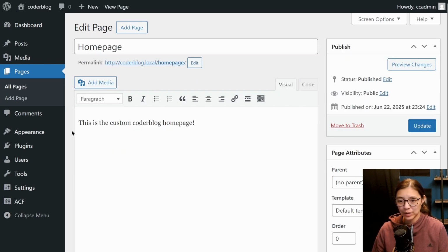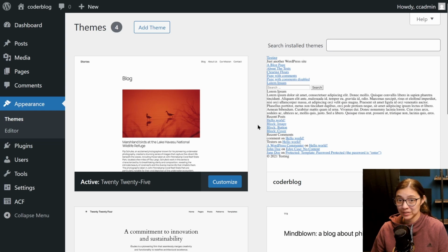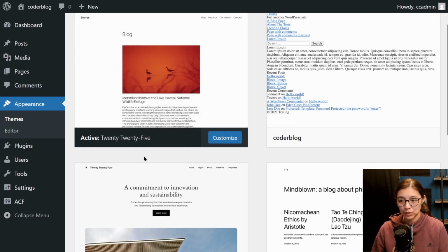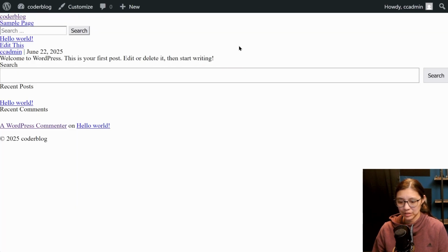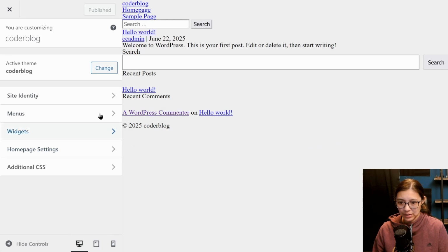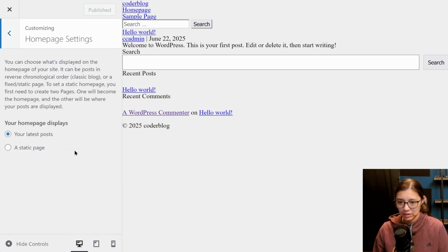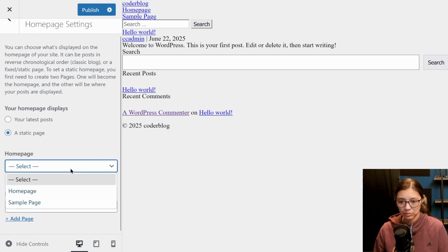So next we want to go back to our themes. So let's go to Appearance and Themes. And if you remember, we had changed the name of Blank Slate to Coder blog. So because of that, it actually reverted to the 2025 theme because we kind of broke stuff. So we want to just make sure we have the Coder blog theme activated. And I'll just kind of check that, make sure, yeah, so it looks pretty good now. So next up, we want to set that new homepage that we just created to be the homepage when you go to the Coder blog domain name. So we can do that in Appearance, Customize, and under Homepage Settings here, we're going to say your homepage displays, and we want to select a static page. And then under Homepage, we'll select Homepage.